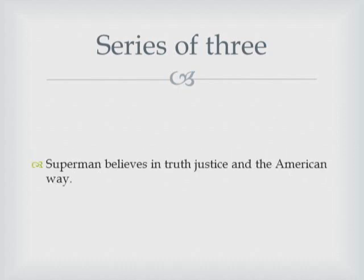Try another one. Superman believes in truth, justice, and the American way. Where would you put the commas? If you said that you would put a comma after truth, after justice, you are correct. Those are the series of three.